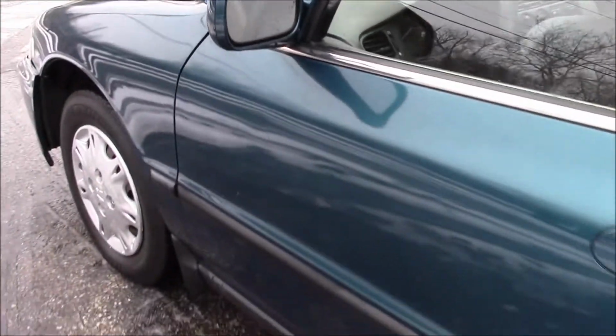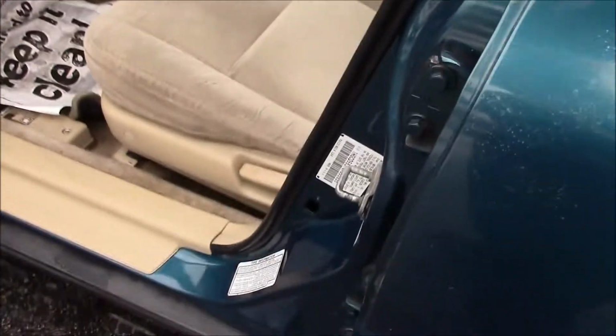Driver's door, I don't see any dings. A couple minor scratches right there, of course. And of course, the door jamb itself.